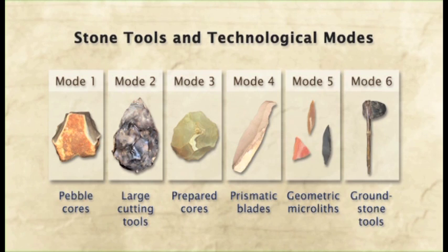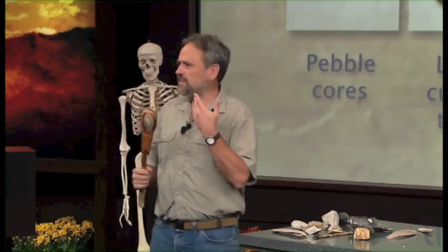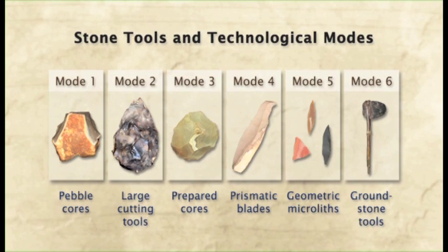These are tools whose edges have been shaped by abrasion, so they're very smooth and sharp, and as a consequence, when you cut things with them, there's very little friction, and the edge cuts very effectively. So this is a basic grammar of stone tools, or at least a typology of stone tools, so you know what I'm talking about when I show you some of these images.